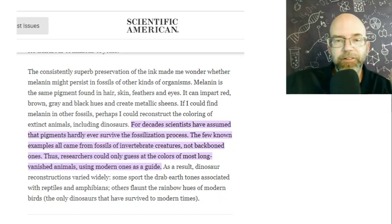For decades, scientists have assumed that pigments hardly ever survive the fossilization process. That's the quote. All right. That's the little quote that's in the Creation Ministries International paper by Phillip Robinson. Now, I have seen this quote used in multiple different places. And so I wonder, given Phillip Robinson doesn't seem to be terribly familiar with the original materials and original research, I suspect he might have seen this particular quote in other creationist material, other people that have written about this topic.